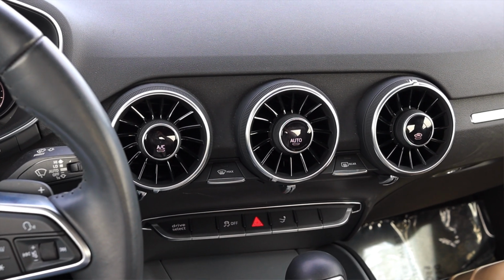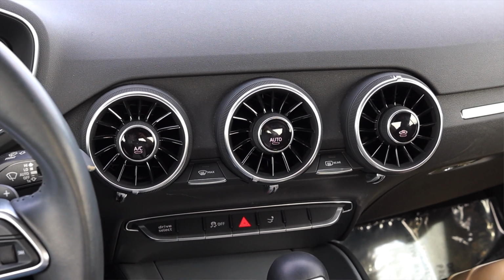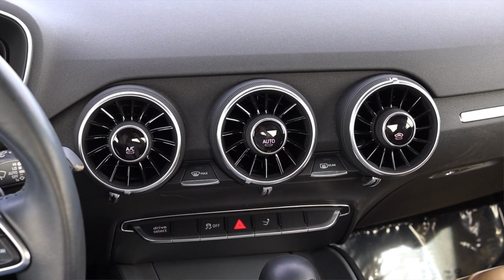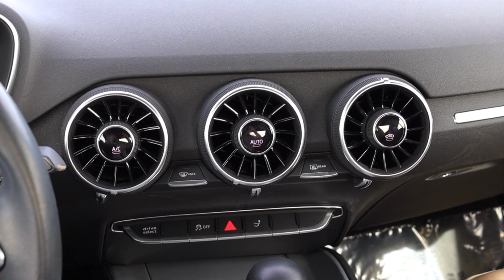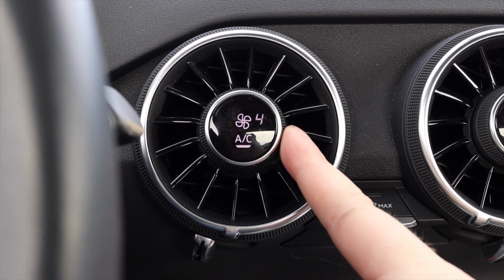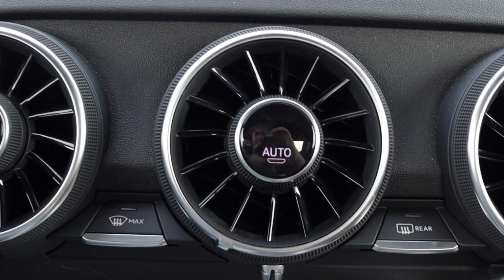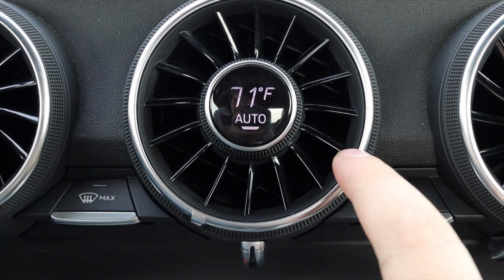Now we're moving into the center, and this is again where it starts to get interesting. I have 3 climate control vents that also house my climate controls themselves. You press them as well as turn them to change your temperature, fan speed, recirculating, things like that. It takes a little bit of getting used to, but this I am more happy to get used to than the infotainment in the gauges.